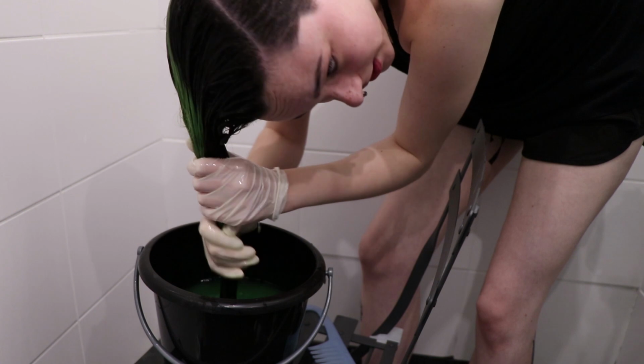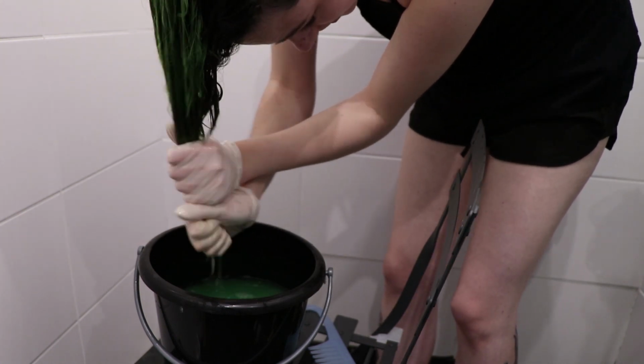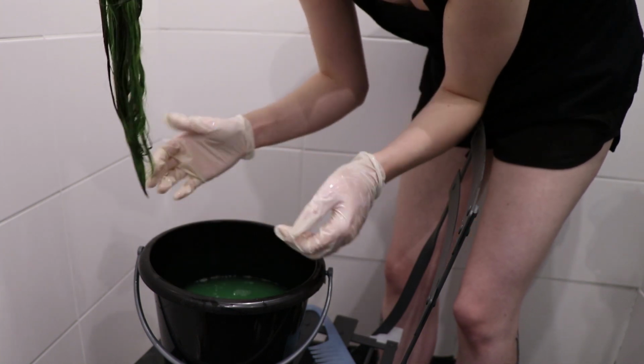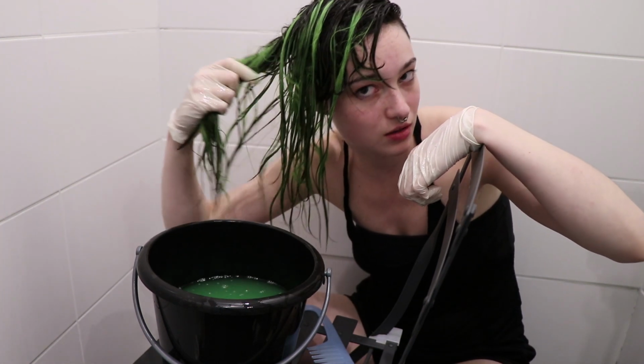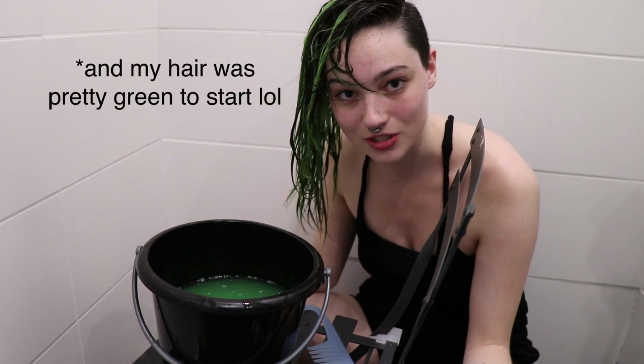Okay, I think I'm gonna be done. So I'm just gonna squeeze all the water out as much as I can, and then I'm gonna think about what I've done. That was really uncomfortable. It does look pretty green, but I know that wet hair looks darker, so I think we're just gonna have to wait for the results on this.